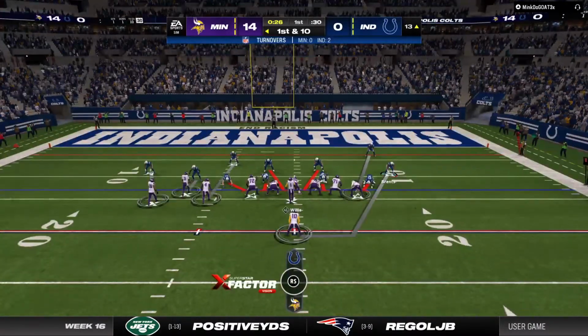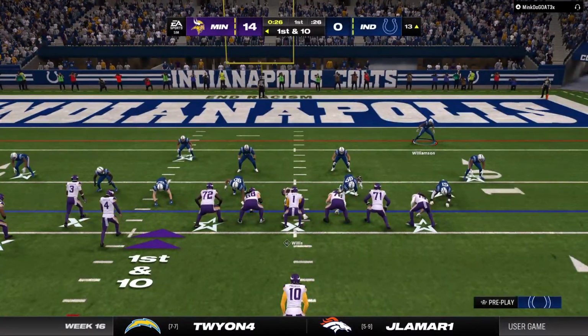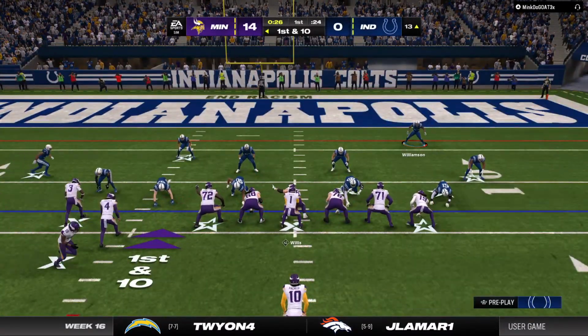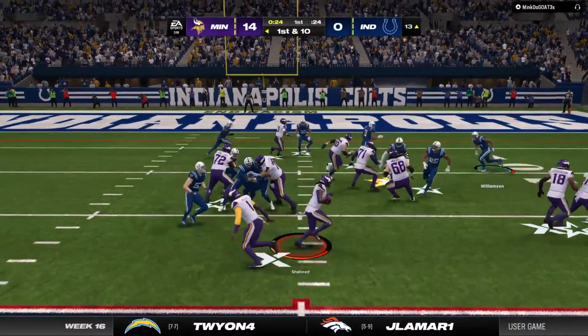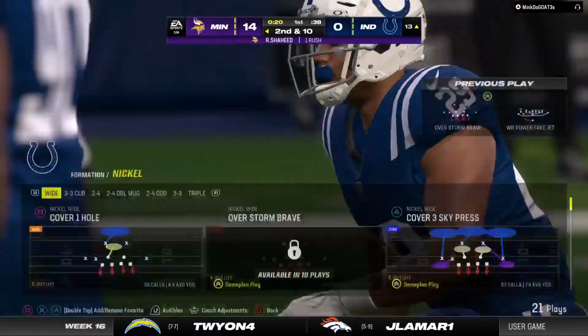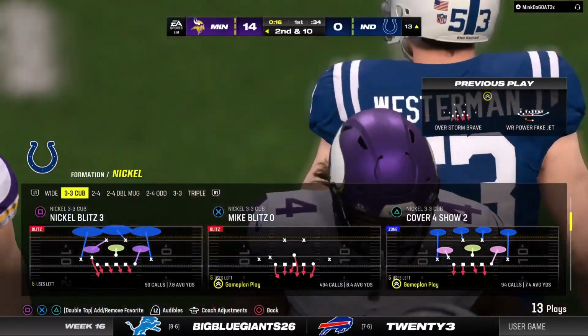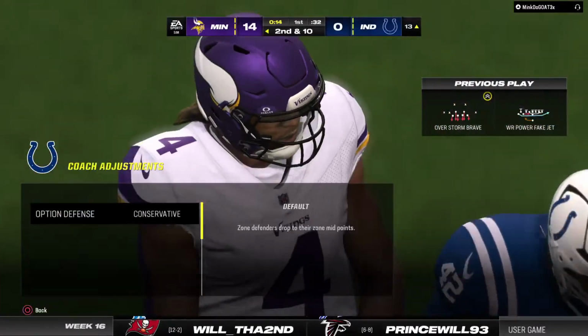From the 13 now, they work on 1st and 10. They'll send a receiver here in motion, right? Oh, they'll run it here on the jet sweep. Oh, and this one may need to go back to the drawing board. He's going to be swallowed up right away. Officially no gain on the play, and it's second down.